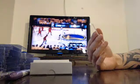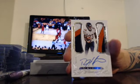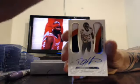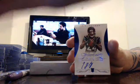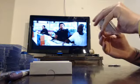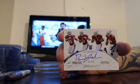Dual three-coloreds, number /25. It's his jersey number 23, 23 of 25, Devin Hester, for the Bears. Got number /20, Jaguars, TJ Yeldon. Got rookie auto /225, Arizona's David Johnson.